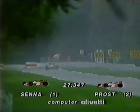And with these wets packing up and beginning to wear out like this, stand by for a few more dramas and little minor offs before the end of the race. 27 seconds now between Senna and Prost. So that spin of Prost cost him 12 seconds. Not very much, actually, but virtually double the lead that Ayrton Senna here had over his teammate.